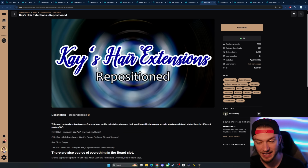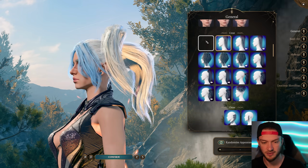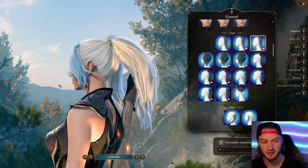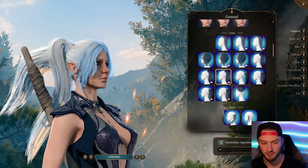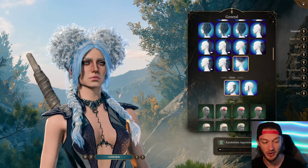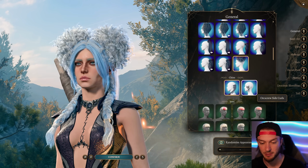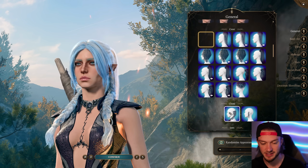Now we also got Kay's Hair Extensions Repositioned. This is by Persendipity, the creator of all the other Kay's hair mods. What this does is basically change how you can have different hair pieces come out of your character and reposition them to work with other hair mods. If you're really into customizing your character, you can make some very cool looking things, especially with some of these braids that you previously haven't been able to use. So this is pretty cool to see.